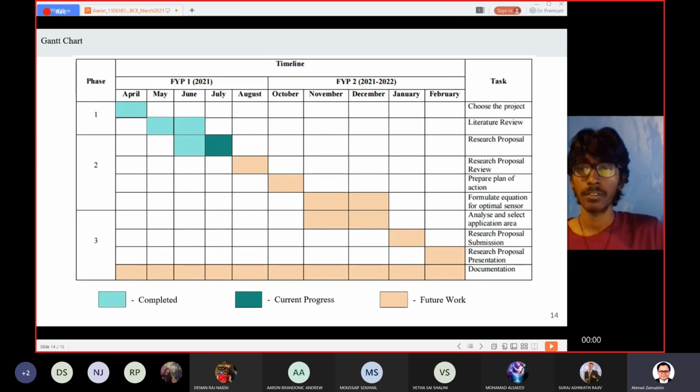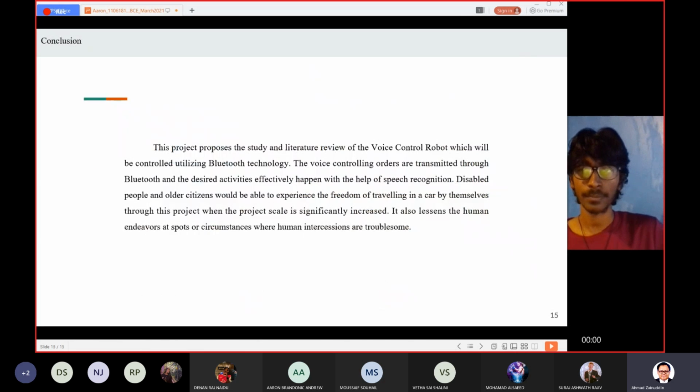Now for the Gantt chart here, we have the total timeline for the project. Currently we have completed until June, and we are now in July. The future work that has not been done will be continued in FYP2.